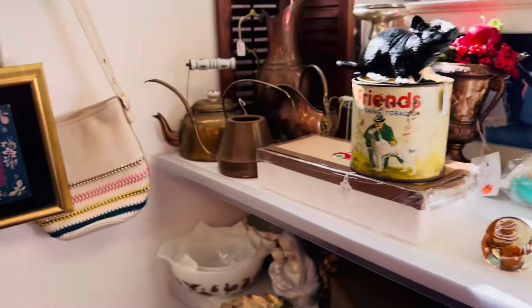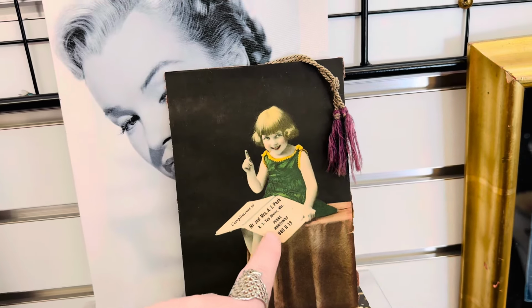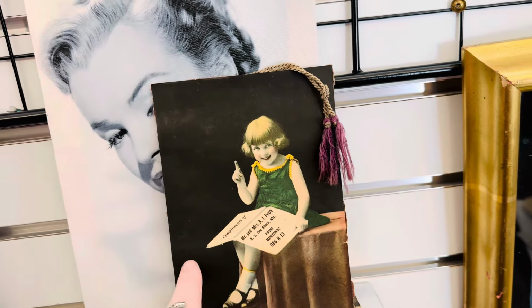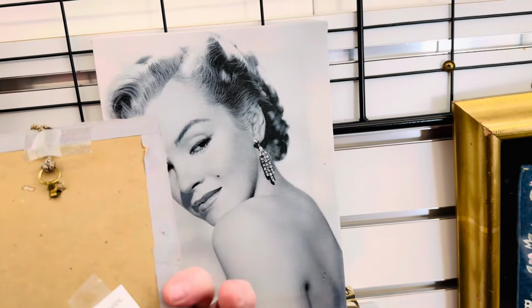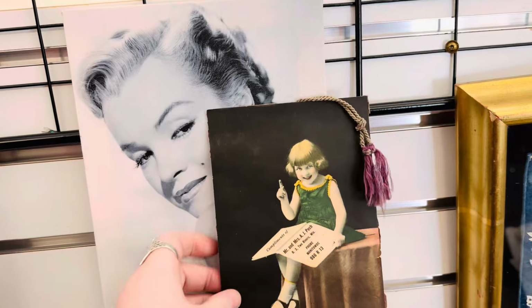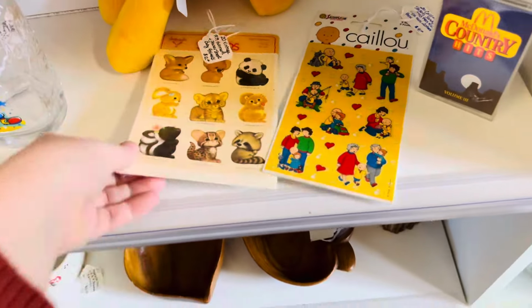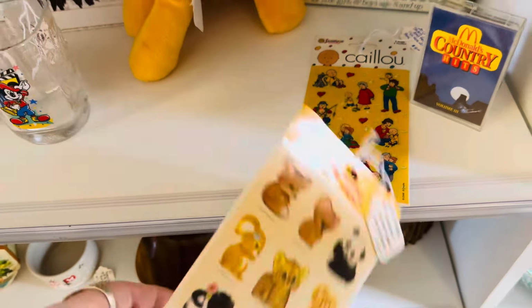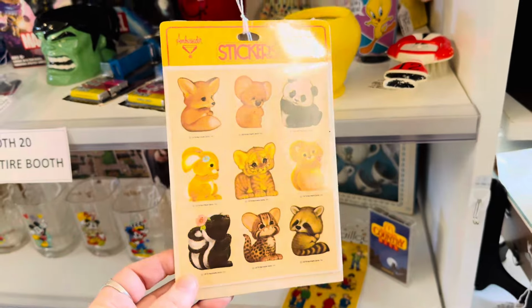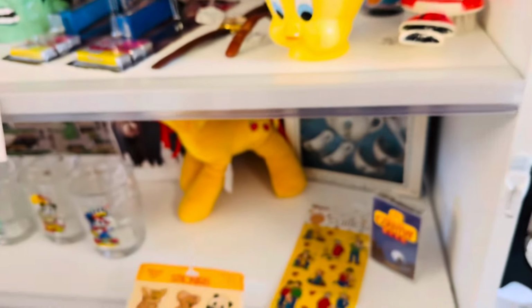Yeah, I like this right here. It's their phone number and everything on it, but how cute is she? $8. I like that. Oh my gosh, I had these stickers. Hallmark, $12. I had these stickers. Look at the bunny. I've seen them before, though.